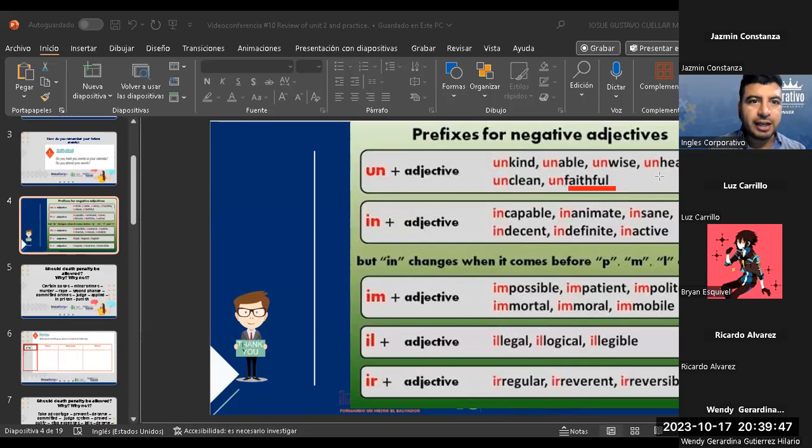Faithful significa fiel, ok. Cuando decimos que alguien es... Yeah, it's true, I know. Me voy a reír de este profesor. Jasmine, por favor. Sabemos que es verdad, ¿verdad? Innegable, okay. Creo que todos estamos de acuerdo, solo Jasmine, ¿no? Ok, faithful significa fiel, pero si le ponemos... Unfaithful significa lo opuesto, que es infiel.